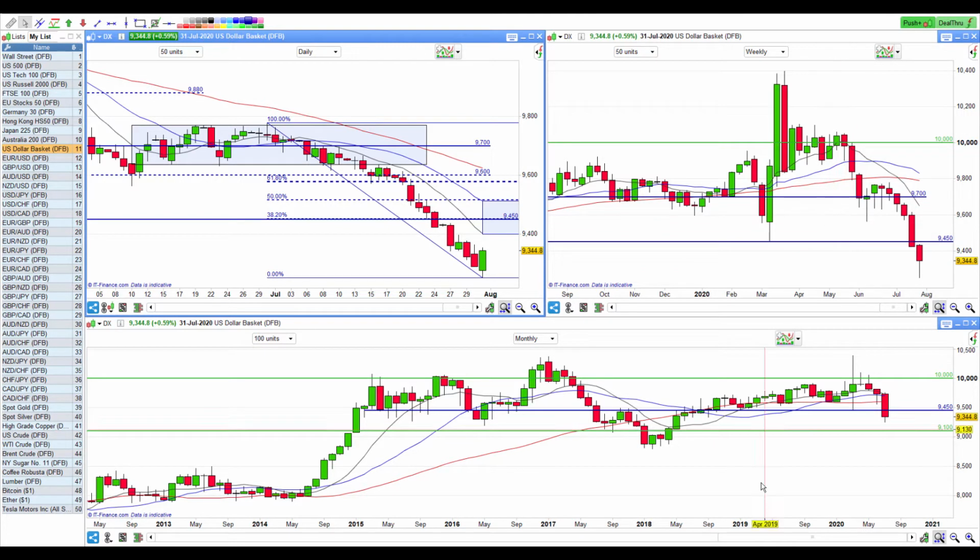A key thing for me really is that it's broken below this 94.50 and 94 level, and now looks pretty much headed towards 91.00. It could still largely be within a range on a much longer term time frame, and so it can turn around pretty much any point.